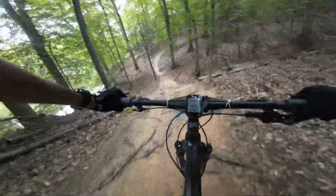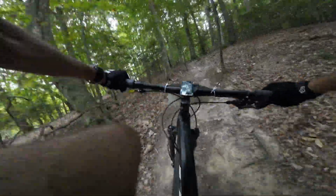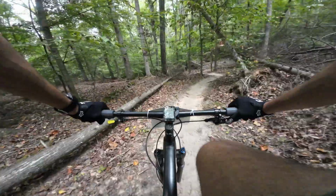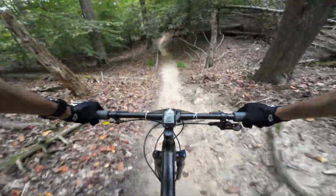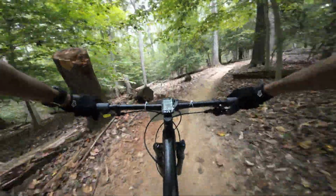Flew by pretty quickly, but that means we have about 2 or 3 miles left to the finish line. So on my Garmin, which I believe is the Garmin 520 Edge Plus, something like that, I just have pretty much the time, the miles, and maybe my speed or something.